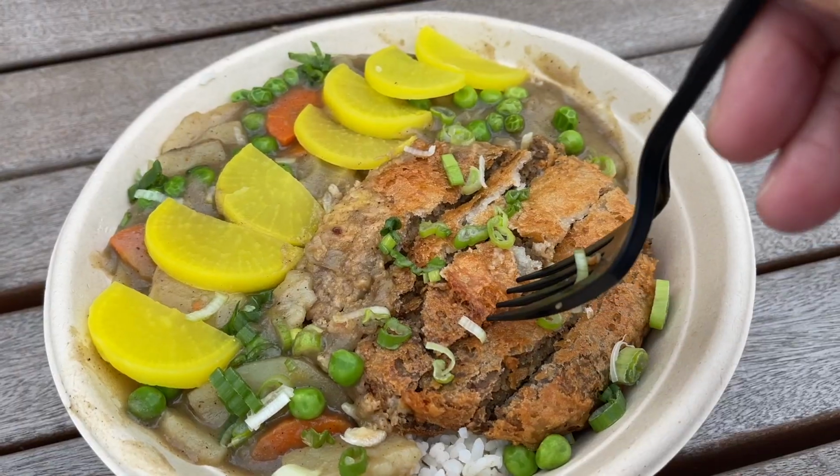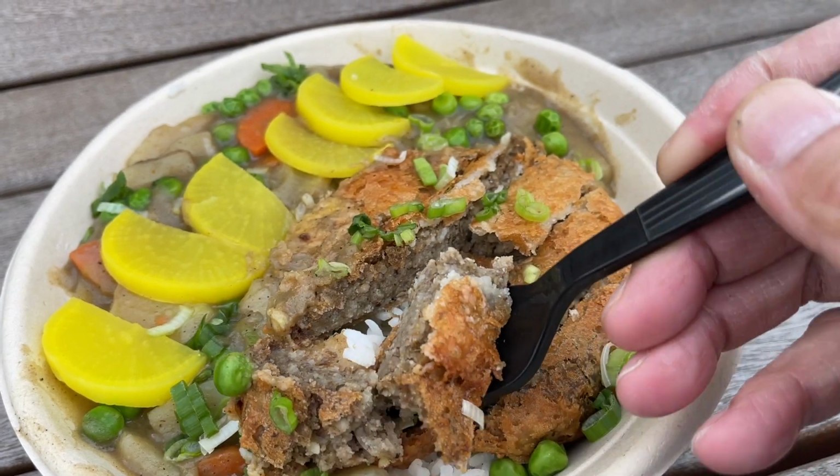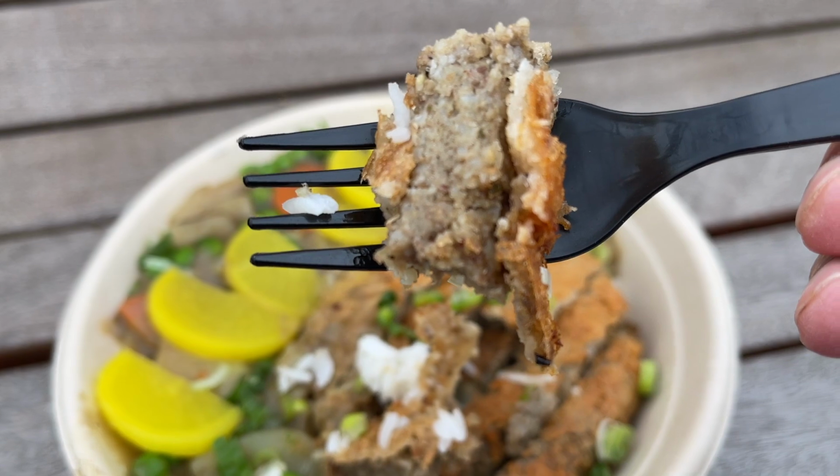Well, actually, I don't know what the curry is made out of. It could just be straight up curry. It's called house gravy on the menu, however. I don't know exactly what that means. But look at the cutlet. It looks the part, as I said. If you look into the interior, it does have a kind of grainy look to it.